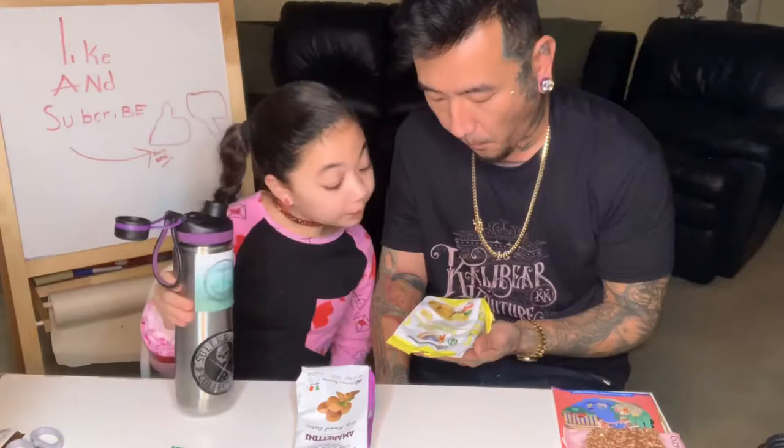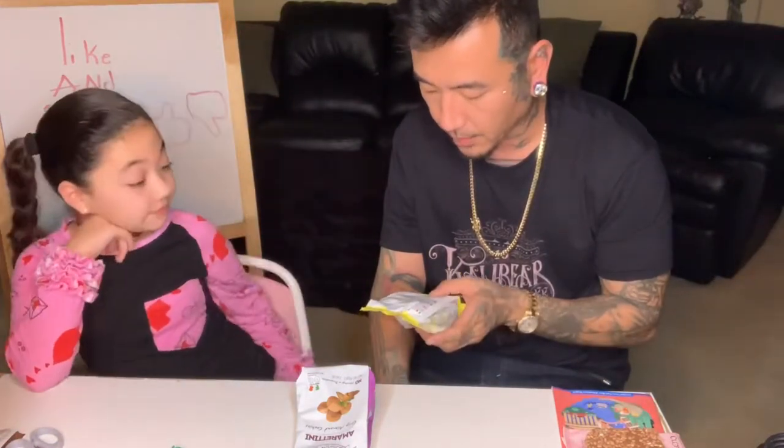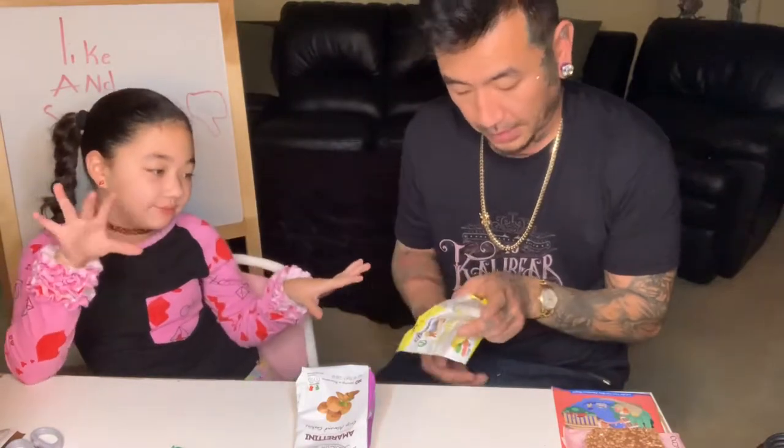So which one do you like to try next? Let's get a sip of water and go. Yeah, let me figure out whether these are cookies or not. They're not cookies. The packaging is just different. Yeah, it's very Italian, so it's vegan okay. That's the only thing that I can't read.